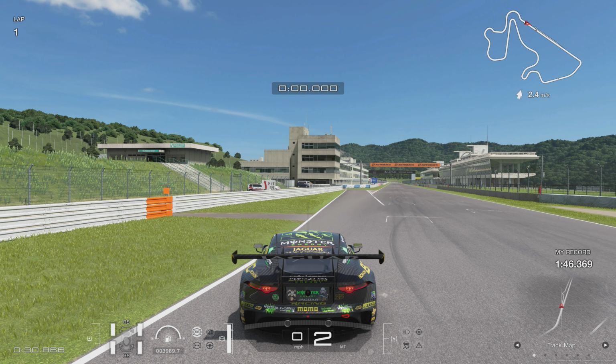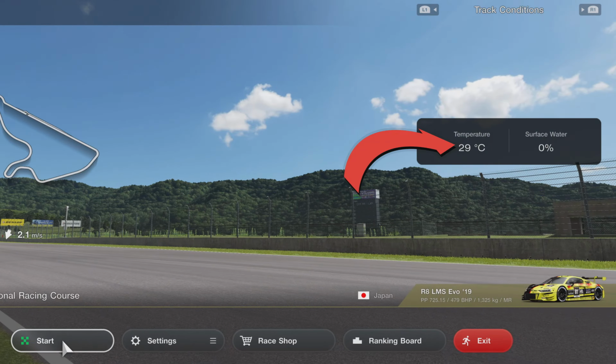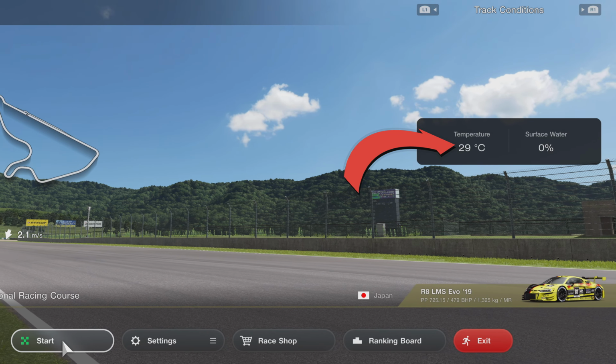because GTWS races very often use World Circuit time trial conditions. So here is the cloud formations in GTWS, and then in time trial at World Circuits, you can see the cloud formation is exactly the same. And the tyre temperature for this one was 29 degrees.